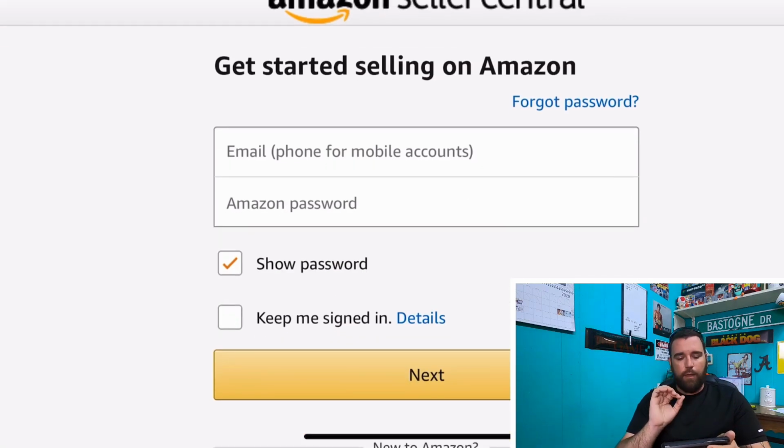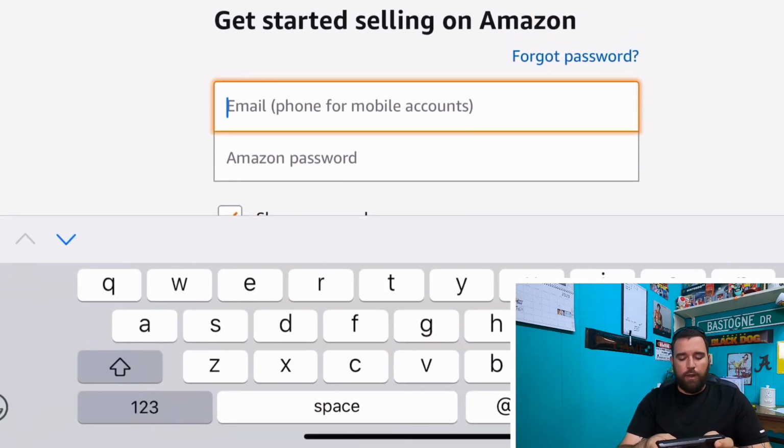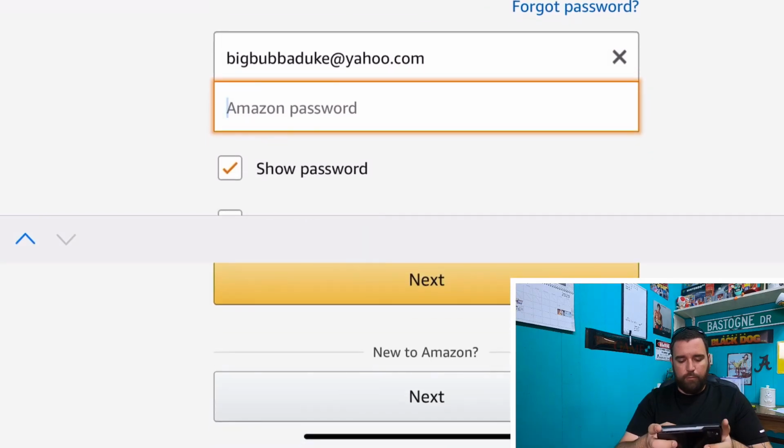Okay, so if you have an Amazon customer account where you buy stuff on Amazon, put it there. If you do not, see where it says new to Amazon, next, click that, create your account. We'll end up at the same page. So I already got one I made up for this, so we're going to put Big Bubba Duke at Yahoo. And then put your password in.